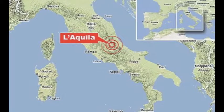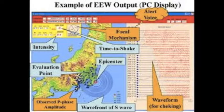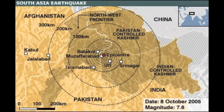The answer depends on how far a particular location is from the earthquake's epicenter. Locations close to the earthquake epicenter that are within the blind zone will receive no warning. Locations far from the earthquake epicenter would receive lots of warning time. For locations in between, the warning time could range from seconds to minutes.